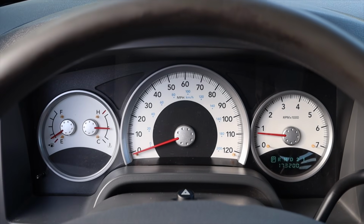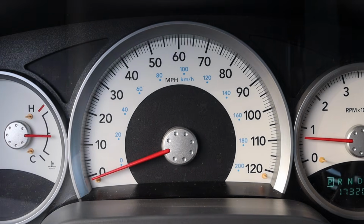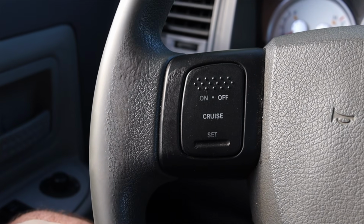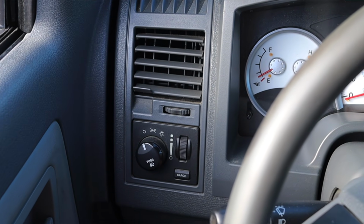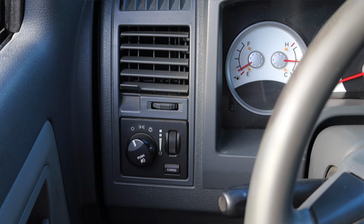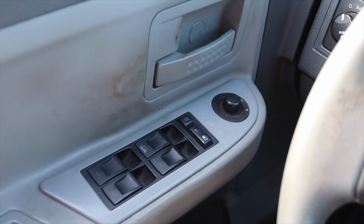Well, in front of me, I have 4 gauges. Off to the left is the coolant temperature and fuel. In the center is the speedometer, and off to the right is the tachometer. On the steering wheel, we do have cruise control options to the left and the right, as well as our little Dodge logo. Off to the left, we do have a climate vent, as well as our headlight switch, fog light switch, gauge dimmer switch, and fog light switch. And moving on to the door, we have power mirrors, power locks, and power windows.